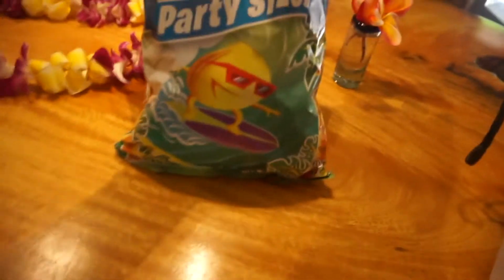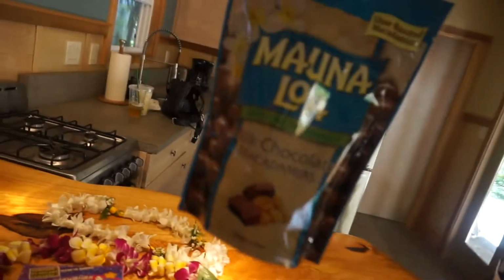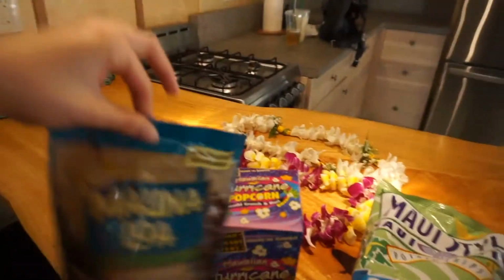Ta-da! Our cousins gave us these amazing glaze. Ow, I just hurt myself. They also gave us an amazing bag of goodies, so I'm gonna open these. I have a Maui style Maui onion potato chip. Look at this little, is that a coconut on a surfboard? Then of course, some Hawaiian hurricane popcorn, mochi crunch, and nori. And then we have milk chocolate macadamias. Another Hawaiian essential is macadamia nuts, with some sweet coconut, which I'm very excited to try.